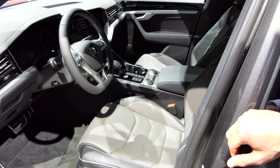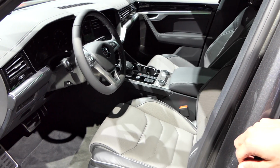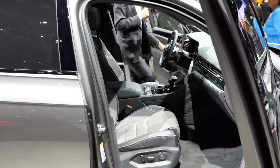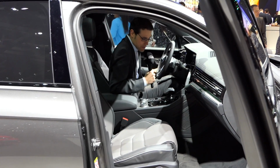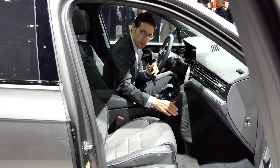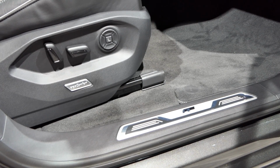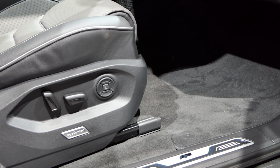Well, they're getting there step by step, also the premium manufacturers, to offer some more alternatives, but here in the Touareg, not yet so far. Now let's get inside. It's a very easy entry. I always like this transition between the door sill there and the floor. This is basically an even area. This is very, very interesting.